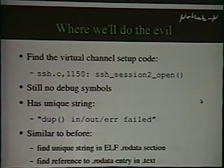So in this case, we find the read-only data section of the ELF binary in memory. We rummage around, we find that string, and then we wander through the code segment until we find references to that string. And at that point, we know we're at a roughly sensible offset inside the function we're looking for, SSH session 2 open.